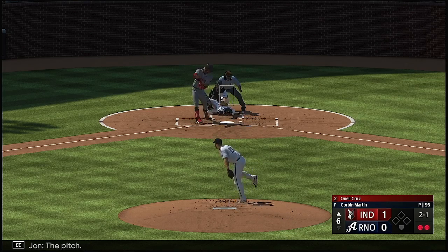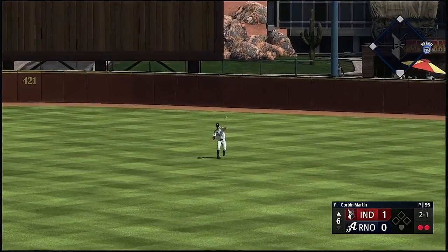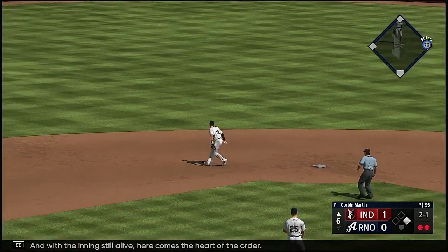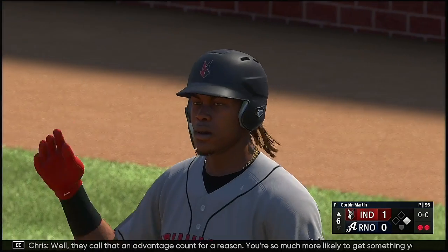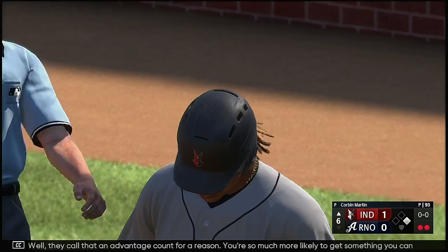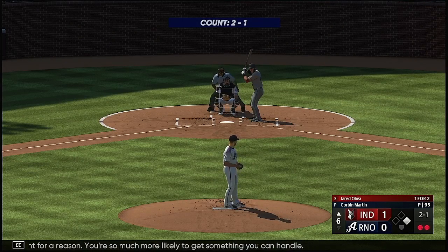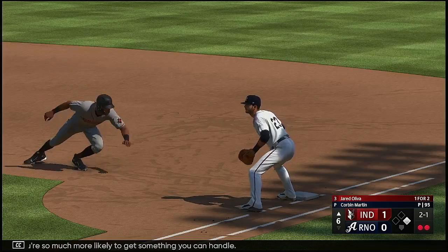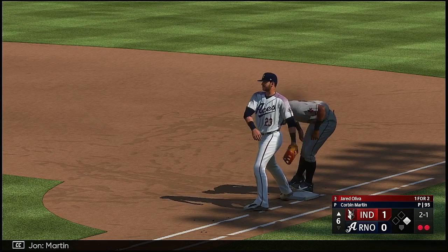The pitch. And a seed into center, that's a base hit. And with the inning still alive, here comes the heart of the order. Well, they call that an advantage count for a reason. You're so much more likely to get something you can handle. Fastball pretty much middle, and that's what you fall asleep dreaming about as a hitter. So no surprise he put a great swing on it. Martin checks over to first, and he's back.